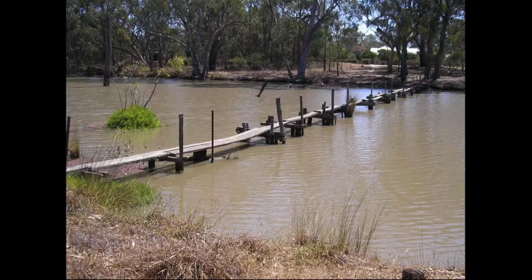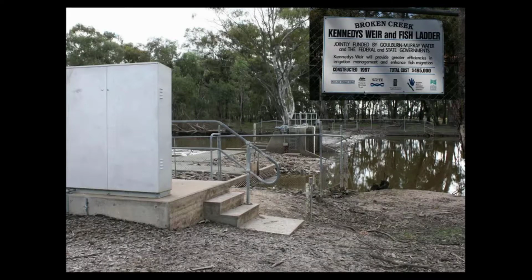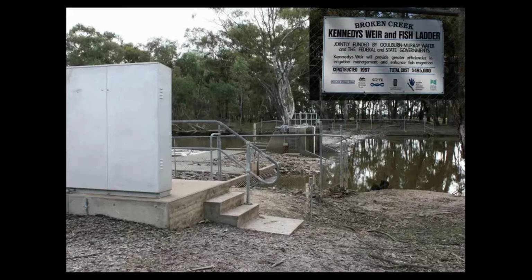But you come to a series of weir pools. Now, the original weirs were put in old-fashioned dirt mound style with wooden boards. In 1997, the whole series of weir pools were actually changed. And this particular weir pool here is Kennedy's weir. What actually happened then is the wooden structures were removed, and new concrete structures were put in to improve the efficiencies of the water. But most importantly, fish passages were put on all the weir pools.